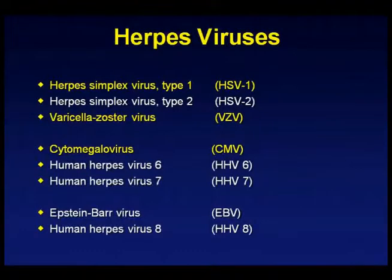Now let's change to herpes viruses. So you know a little bit about influenza, you know about RSV. What are the drugs you need to know about herpes viruses? What are the herpes viruses you're going to see?